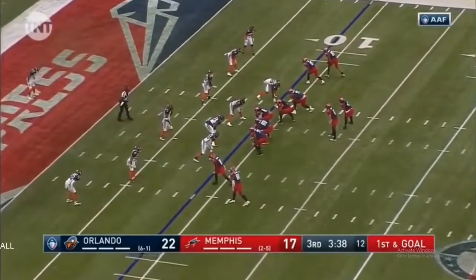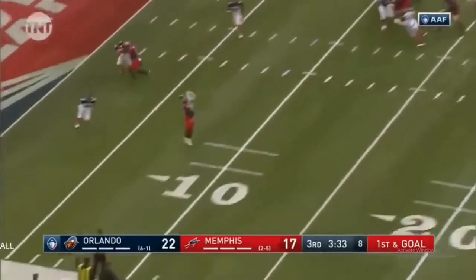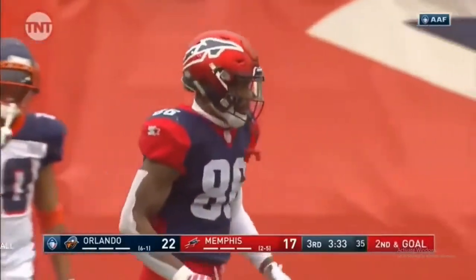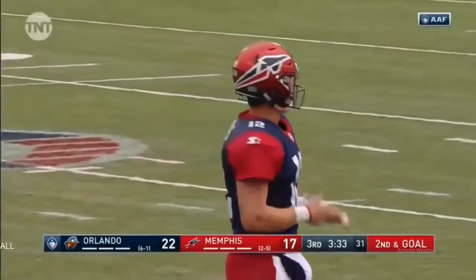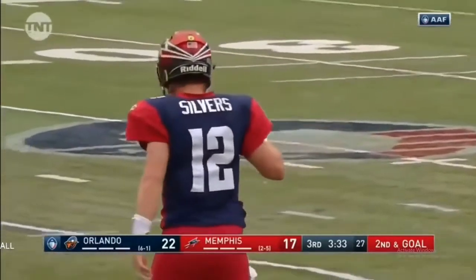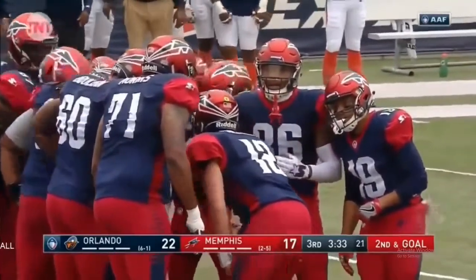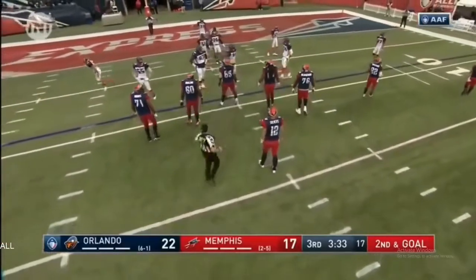First and goal from the nine. Ready, set. Silvers out of his hands quickly and through the hands of Dan Williams. Talk about that win at LSU, one of the biggest wins in the history of Troy for Silvers. He was actually potentially going to start the season for Memphis. And remember, they had Zach Mettenberger and Christian Hackenberg and, of course, Manziel on the roster now. Then he had this oblique injury that kept him on the shelf for about a month. But now he's back, and you can see what they like so much about him.